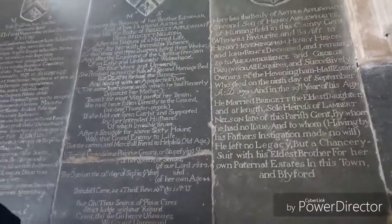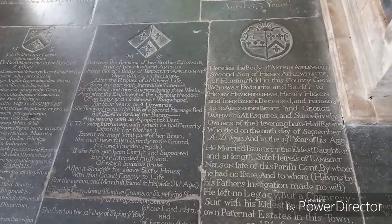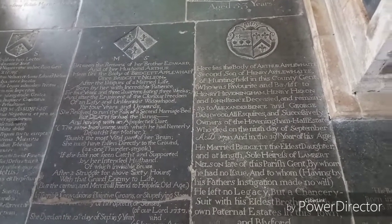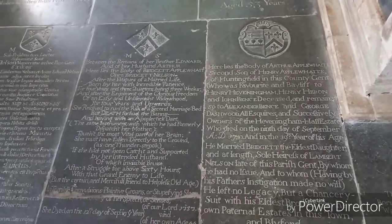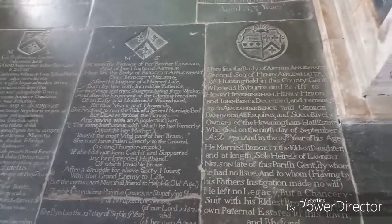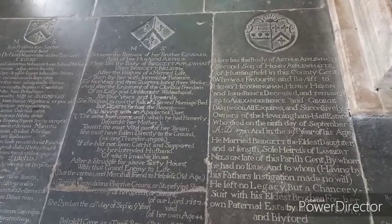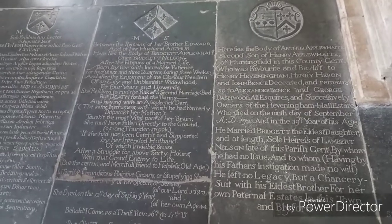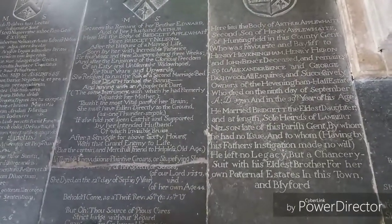So we've got, here lies the body of Arthur Applewhaite, second son of Henry Applewhaite, of Huntingfield in this county, gentleman, who was a favourite and bailiff to Henry Heveningham, like Heveningham Hall. Yeah, Henry Heron and John Dent, deceased, and to Alexander Bent and George Dashwood, all esquires and successively owners of the Heveningham Hall estate, who died on the 9th day of September.